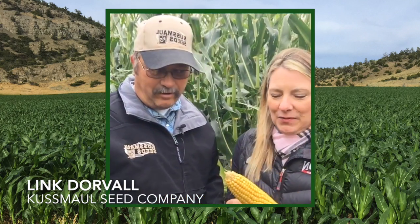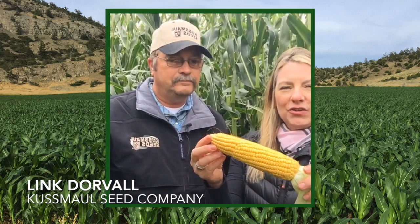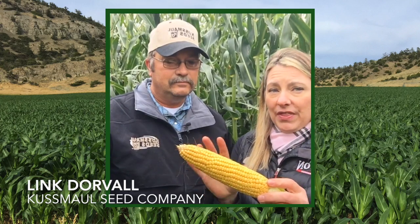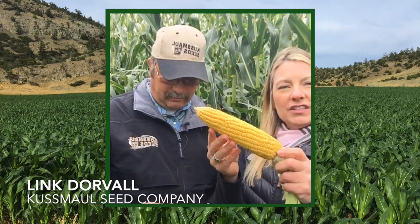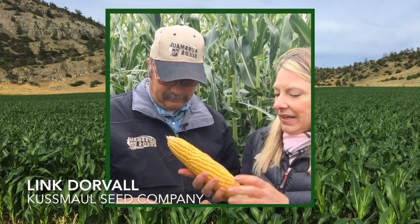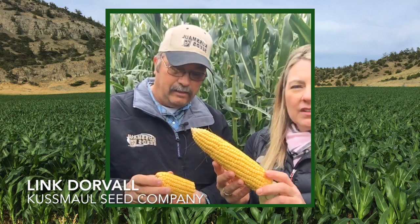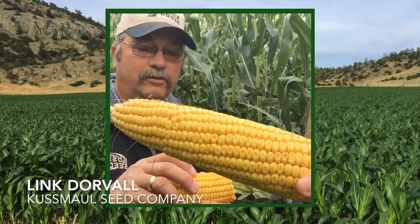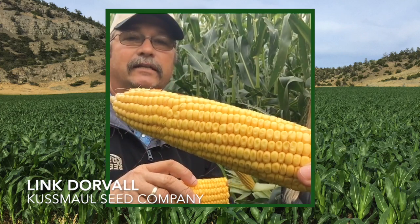So I'm hopping back in the picture here. So Link, I'm looking at this ear of corn, and I know that one of the terms is denting, but I'm not exactly sure what that means. So can you tell me how I look at this ear of corn and know what denting is and why that is important? In the center of the kernel, you can see on the top of the kernel, right in the center of it, that it is dented.